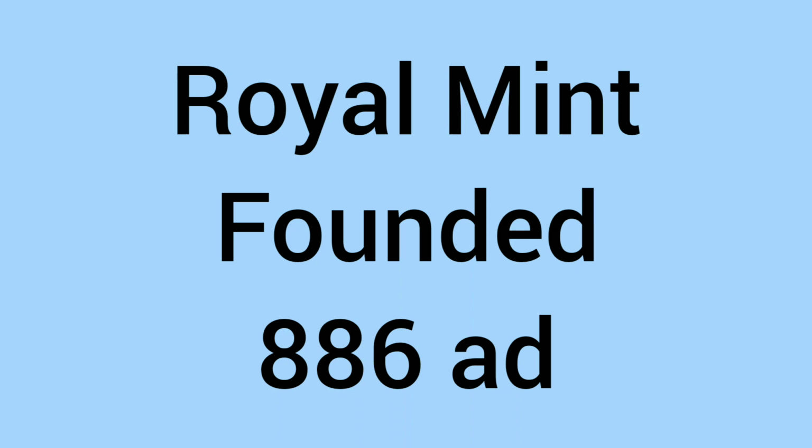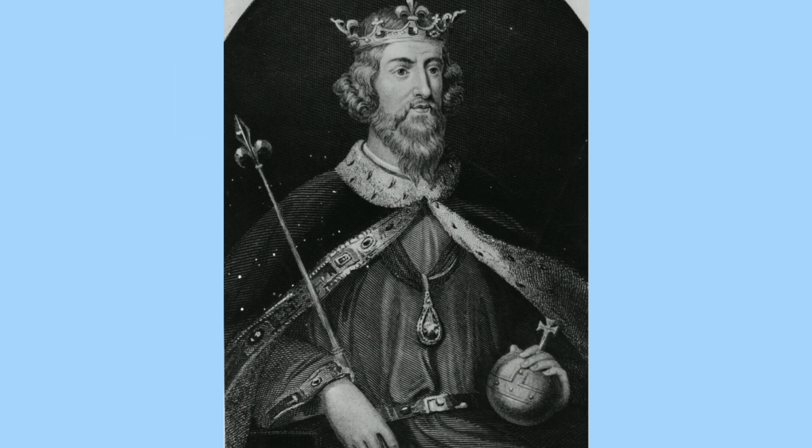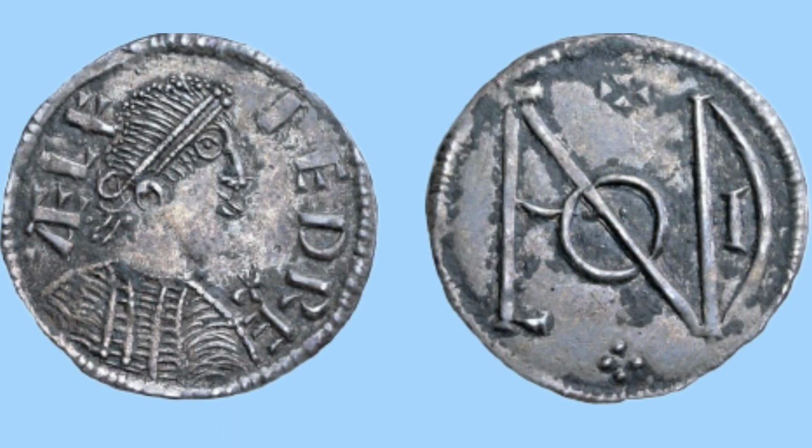The Royal Mint was founded in 886 AD under the reign of Alfred the Great, and this is when the next step in the evolution of the penny happened. We see here one of the first ever coins made by the Royal Mint, and it is an Alfred the Great penny. To the left we can see a side profile portrait of King Alfred the Great and the word Alfred, and his initials on the other side.